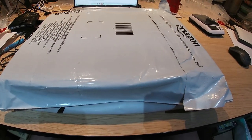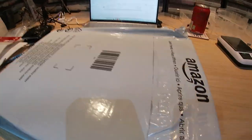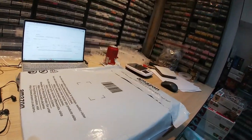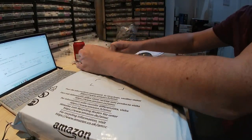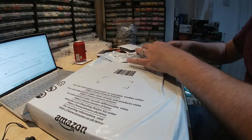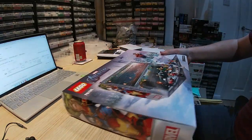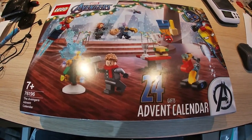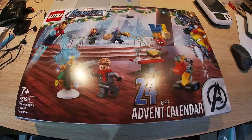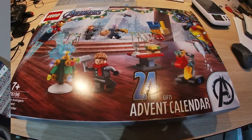So we're Tuesday evening and this has just arrived. Let me just think about how I'm going to do this from a camera perspective. Just try and put it on the tripod. There you go, that might work. And this should be the missing advent calendar. So I bought this on Amazon. So yeah, it is the Marvel's advent calendar. So I've got all five now. So come December, I'll be doing live streams every day opening these. So I'll be storing this away until December.